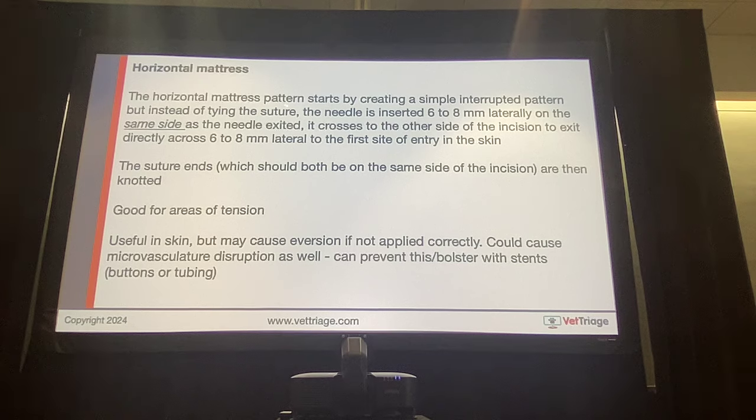The horizontal mattress pattern starts by creating a simple interrupted pattern, but instead of tying the suture, the needle is inserted 6 to 8 millimeters laterally on the same side as the needle exited. It crosses to the other side of the incision to exit directly across, 6 to 8 millimeters lateral to the first site of entry in the skin. The suture ends, which should both be on the same side of the incision, are then knotted.